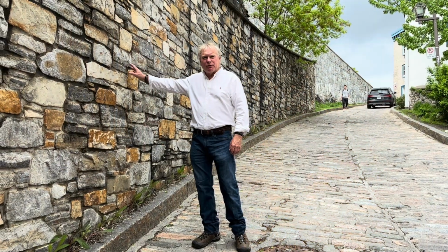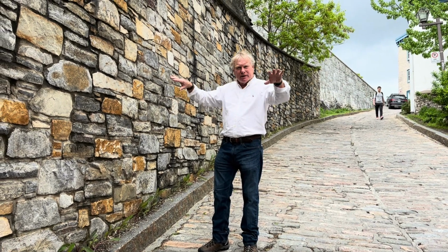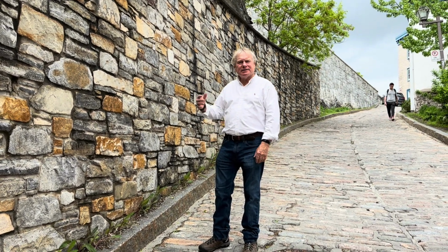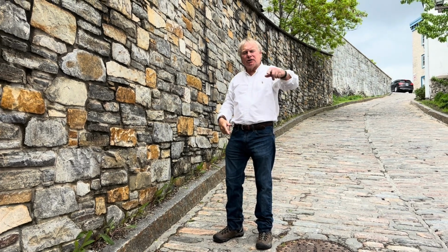And right here I have a perfect example of a citadel. In other words, it's a walled city. There's a fort around the city of Quebec. And this is how they defended themselves from the British. And up on top they have cannons, and they used to shoot down onto the British frigates as they came up the St. Lawrence Seaway.